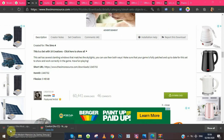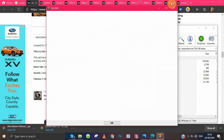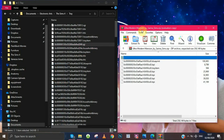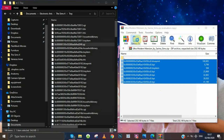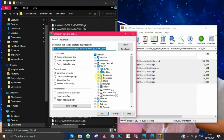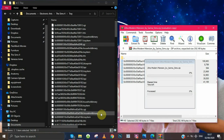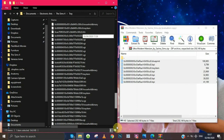And that's the Ultra Modern Mansion. I'm going to do it the other way, just so that you can see that it does the same thing. All right, so minimize this, and then I'm gonna go here, highlight, extract to. I'm gonna go in documents, electronic arts, the Sims 4 tray. I'm just gonna click on tray and press OK. And that's it. And it's in here.